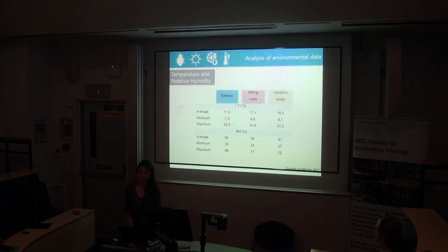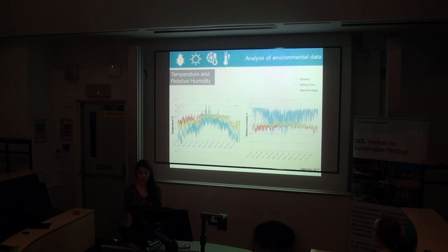So this is the data that I collected from those temperature and relative humidity data loggers. The exterior average is 11 degrees, and as you can see, the sitting room and Harold's study, which are the two rooms within the cottage, have quite similar relative humidity and temperature. It's on average 17 and 16 degrees, and relative humidity 58 and 61%. So you can see here on the graphs how the data behaves.